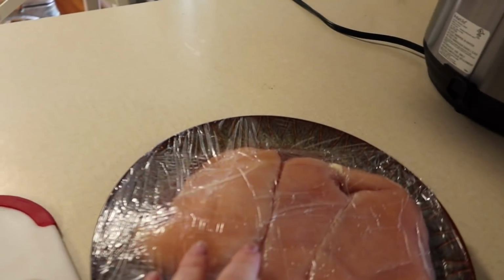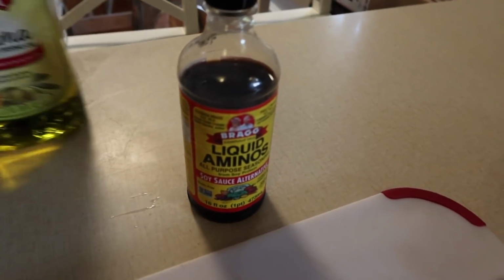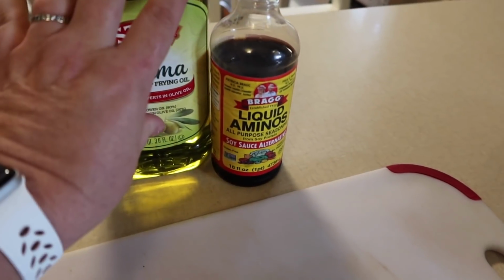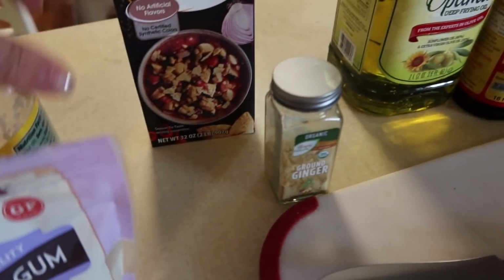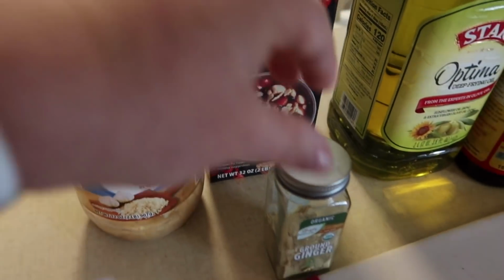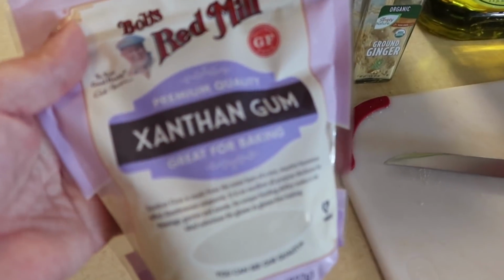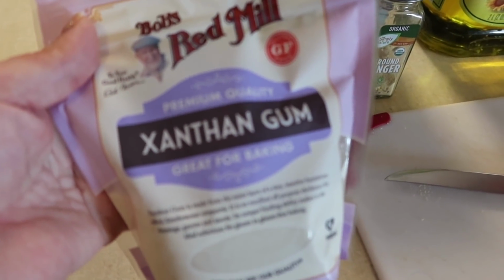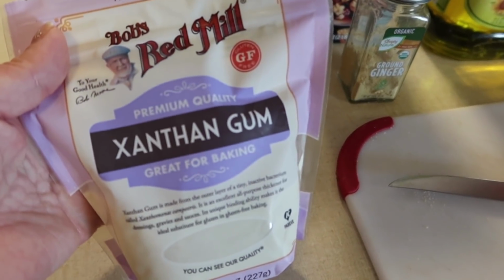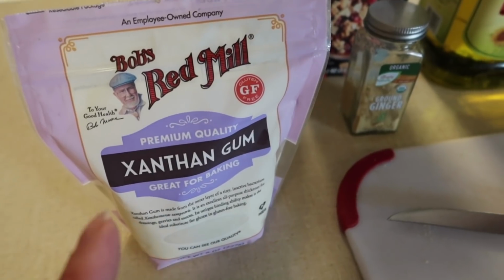So here's my chicken that I'm gonna cube up, and then we need about 1/4 cup of liquid aminos. We'll end up using about 1/4 cup or so of olive oil. Then we're going to use about 1/3 cup of chicken broth, some minced garlic, some ginger, and this is the thickener that we will use once it's all said and done. Now you can top this with sesame seeds and also green onions, both of which I don't have, but again, we can imagine things, right?